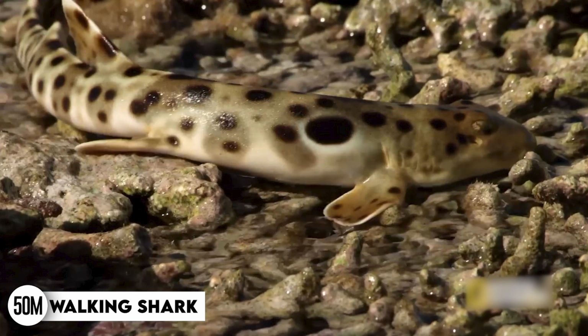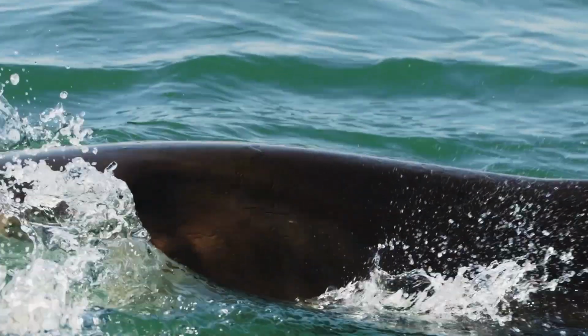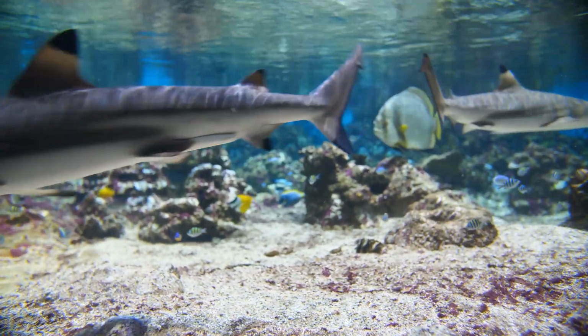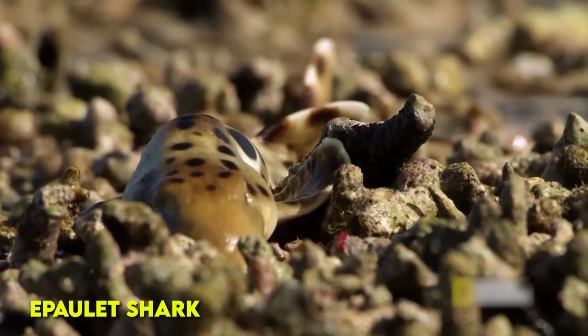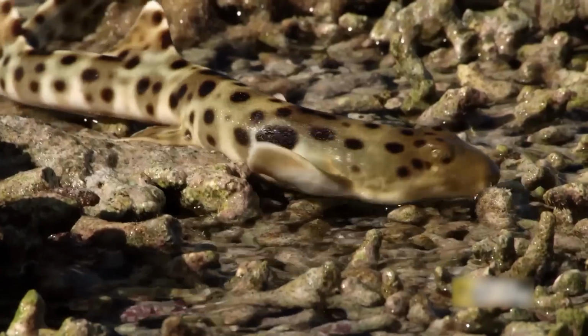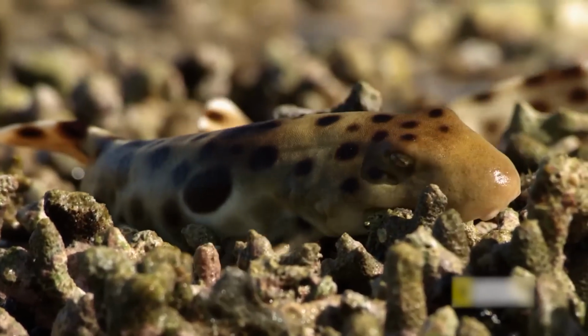Walking shark. Sharks are some of the oldest predators on Earth, constantly evolving over time. But could they be the first to gain the ability to walk on land? On a beach, a man spotted an epaulet shark moving across the sand, as if it was searching for food. This rare sight left people wondering if sharks could eventually adapt to life on land.